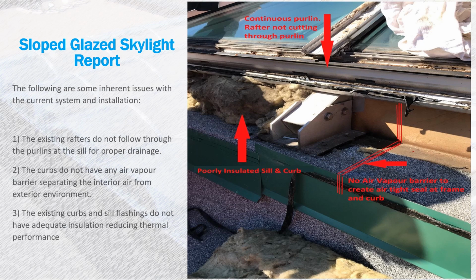Some of the inherent issues with the current system: the existing rafters do not follow through the purlins at the sill for proper drainage. The curbs do not have any vapor barriers separating the interior air from the exterior, and the existing curbs and sill flashings do not have adequate insulation, reducing thermal performance. Again, if these things were done correctly from the get-go, there wouldn't be any problems or issues.